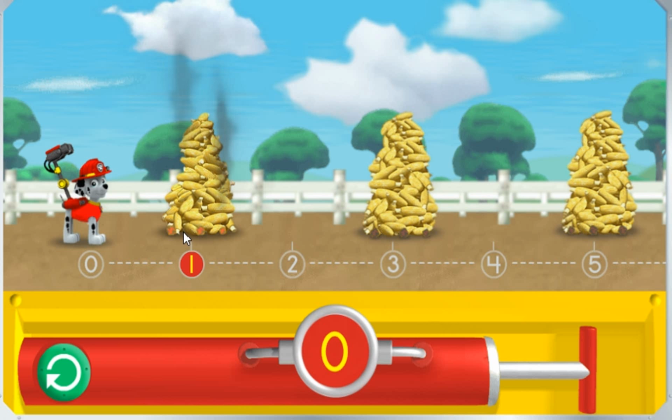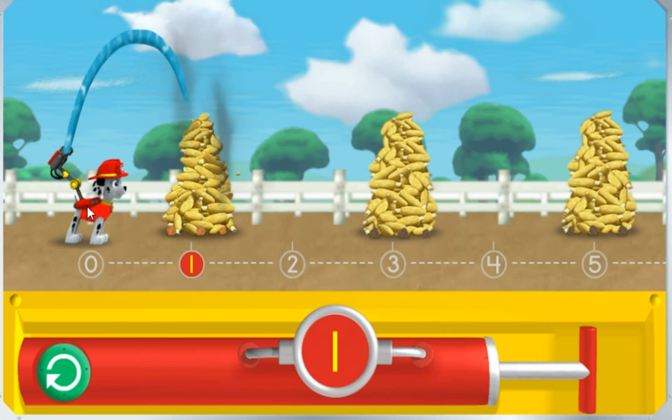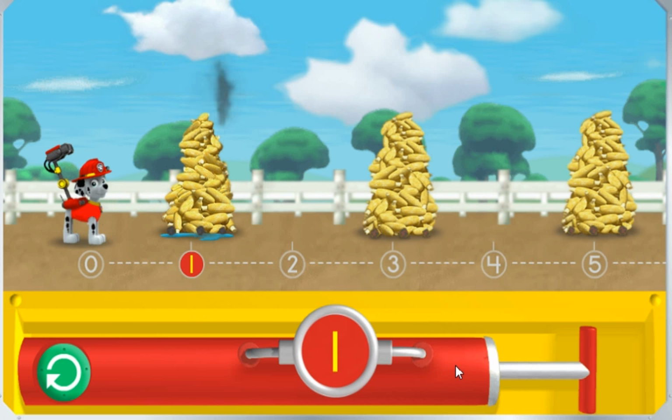Help Marshall pump enough water into his cannons to reach the smoking corn. Try clicking on the pump one time to give Marshall's water cannons one pump. Awesome! Click on Marshall to spray the water and cool the corn over the number 1. Great! Click this button to go back to 0 and try again. All right, now let's get out there and save the corn roast.